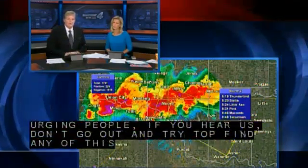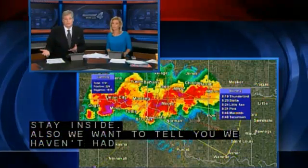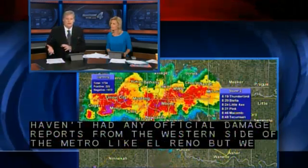We haven't had any official damage reports from the western side of the metro like El Reno, but we did hear of this: bank statements from the El Reno area floating into Luther. That's Canadian County all the way to the east side, quite a ways, of east side of Oklahoma County. So we're hearing about some things.